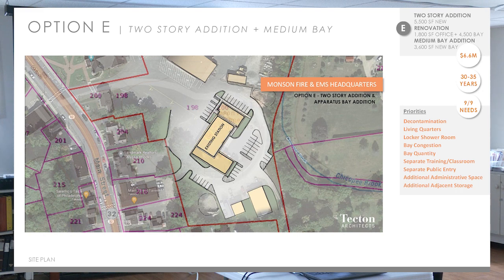So option E, which is the 2-story addition and medium bay solution, would support the department for 30 to 35 years. It met all 9 of 9 priorities established. And again, it does not meet the full programmatic need established at the beginning of the study, but it focuses in on those priorities that we determined as a part of this part 2 exercise.